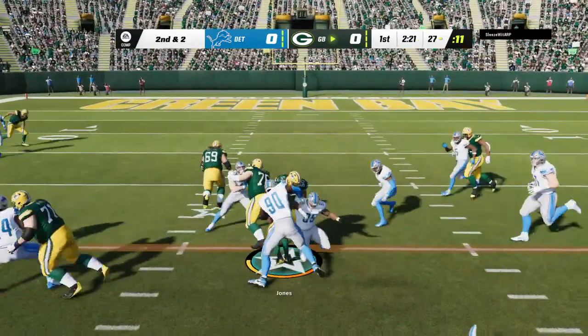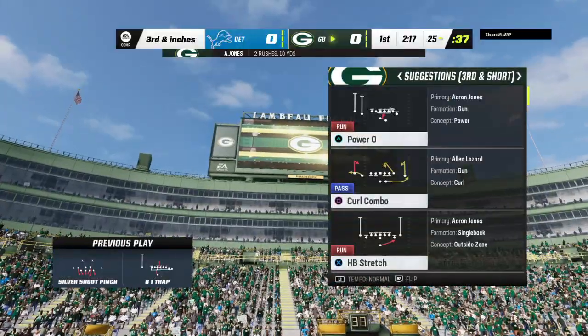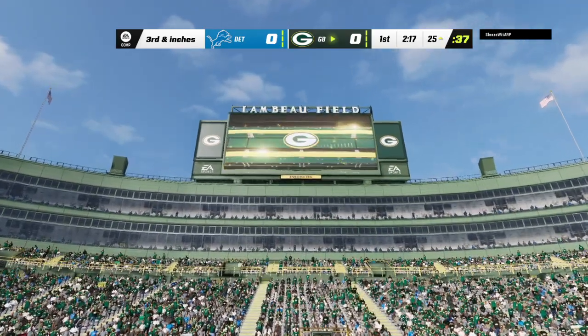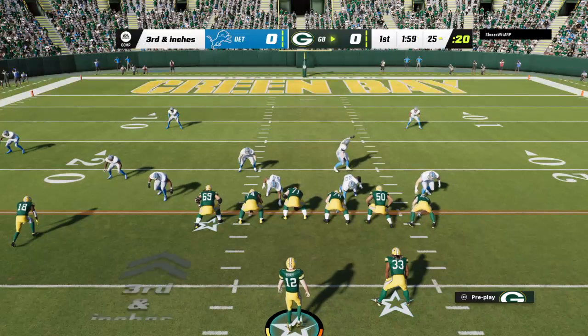Here's Jones again on second down. Down to the 25. And this is why aggressive defense coordinators love to blitz. It wreaks havoc because they end up taking their attention to the blitzers, freed up the D linemen to make the play.